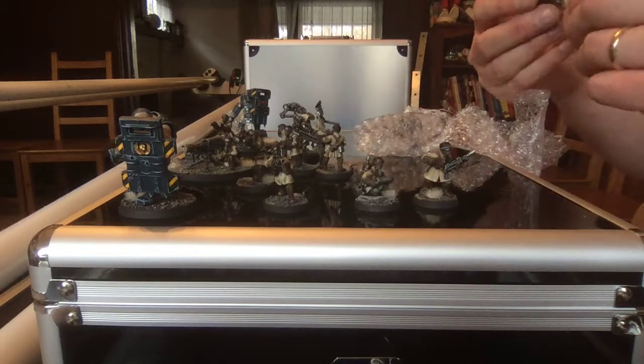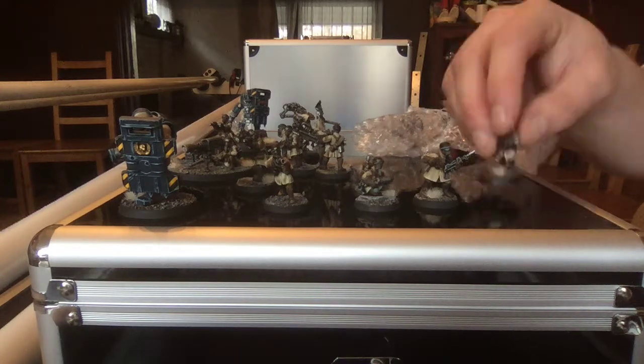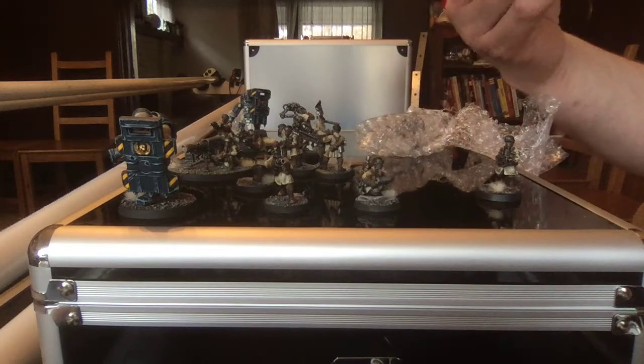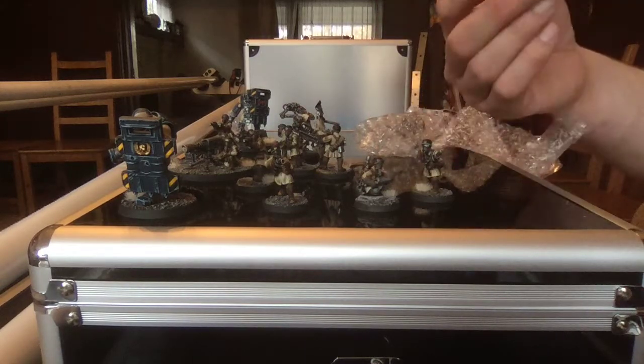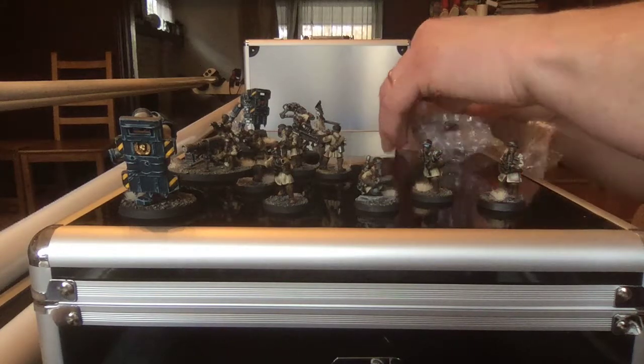aspects of this thing. Wow. Hmm. I wonder how they did this one. This one must have broken off or something. Anyway. Yeah.